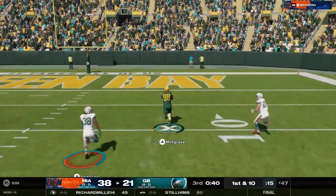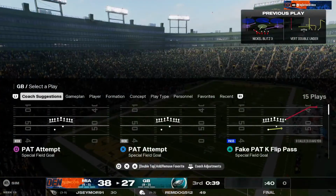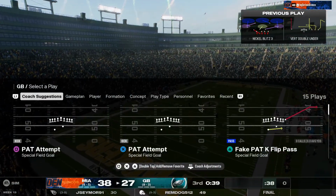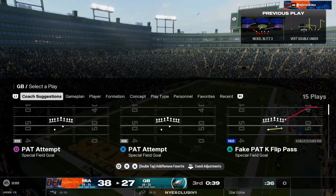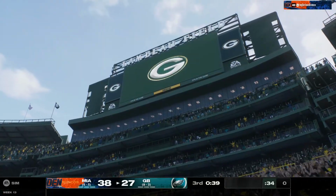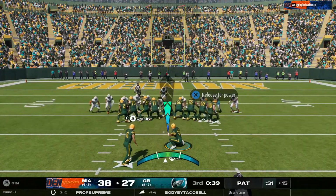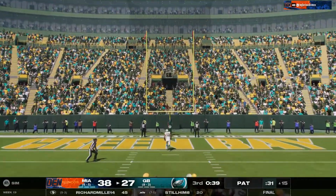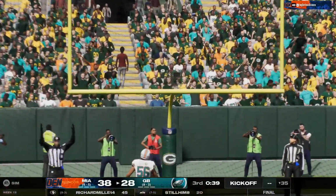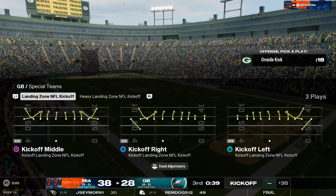He gets free. And he will go all the way. Luke Musgrave. Touchdown, Green Bay. Coop is in for the point after. It's up and through. And the Packers are able to cut the deficit to 10.